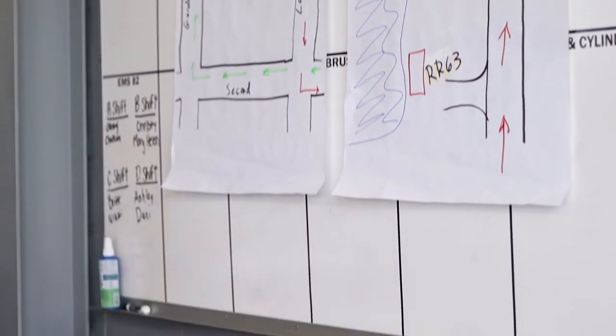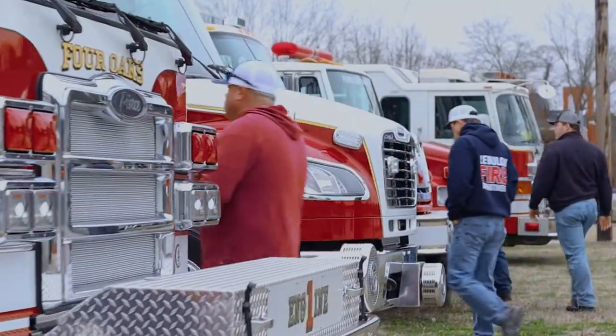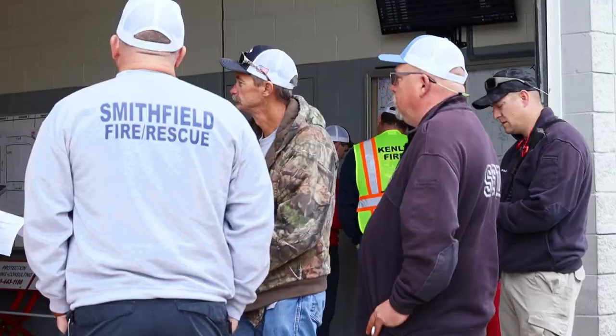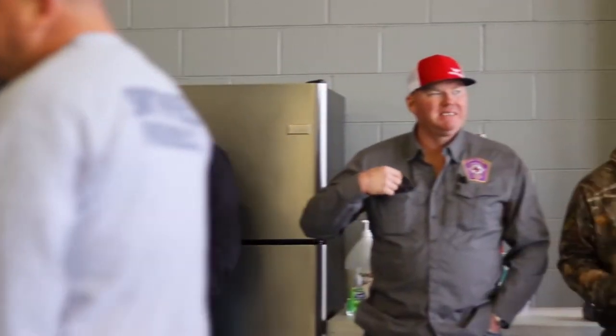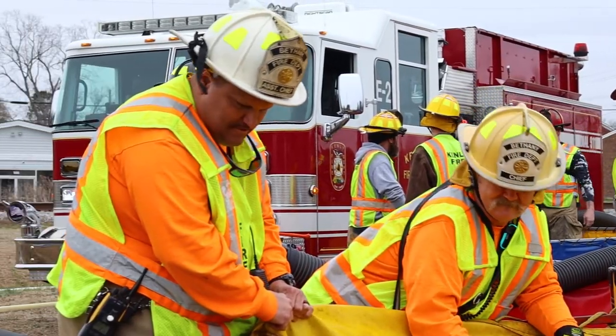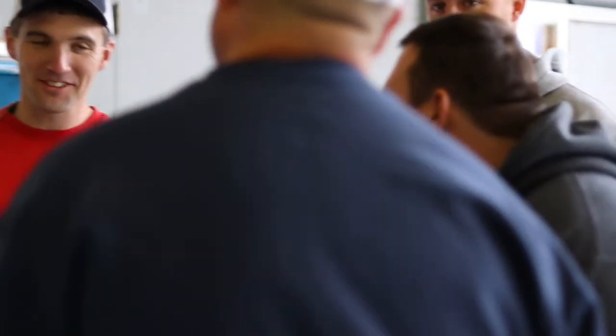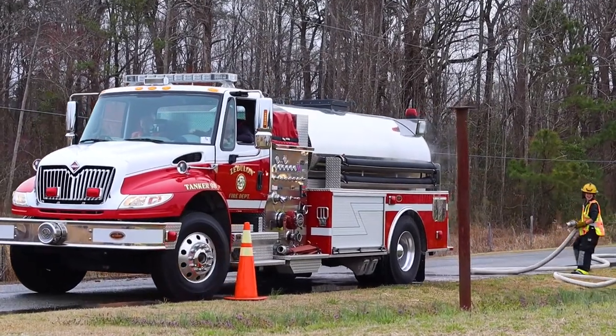I think the exercise went very well. As you can tell, there was a lot of preparation, not only by the department that hosted the event in the county, but by the departments who participated in the event. You could tell this was not the first time that this group of people had been involved in water haul exercises. They were very well trained and it went very, very smooth. We were able to flow a good amount of water safely and efficiently, and everything went very well today.